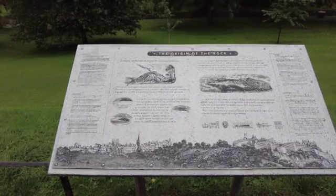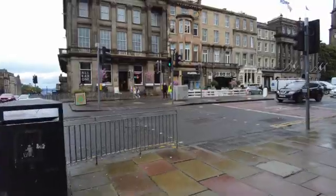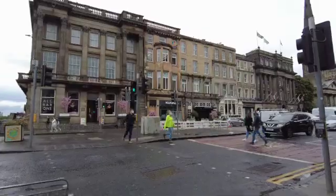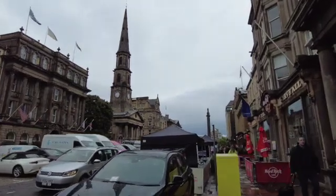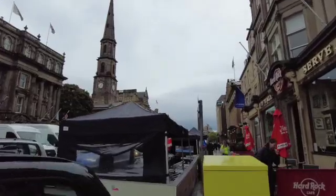Oh, this was a lock. Maybe. So we've just walked parallel to Princes Street up to George Street. I think what's really nice about Edinburgh is how all these interesting buildings are right on top of each other, or very close to each other. It's definitely a walkable city.